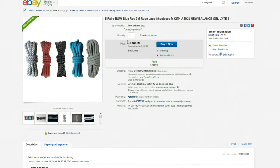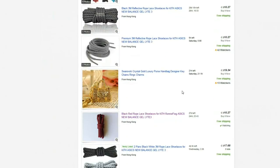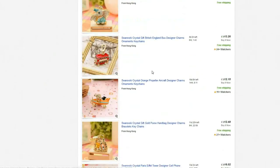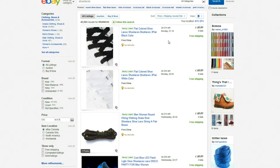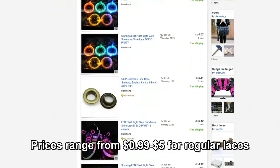Some colors, obviously, that he won't have, but I did find that a lot of the common colors will be on here. You got the red, the black and white. A lot of them are 3M. You got the blue, the white. And of course, if you're looking for just regular laces, just go on eBay and look for it. All you need to do is type in shoelaces and take a quick look.